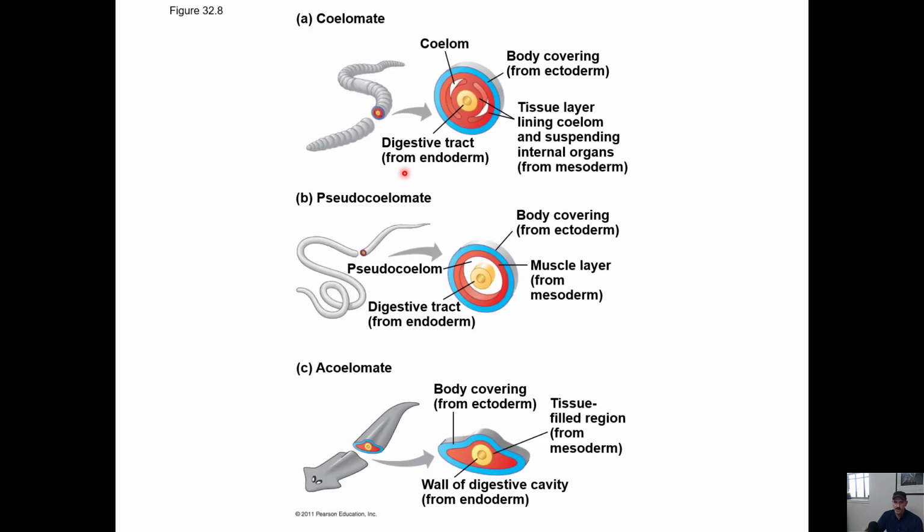This group has a true body cavity. They're called coelomates. And the way you can tell that they have a true body cavity is that they have an outer layer, the ectoderm. They have a mesoderm in here and an endoderm, and the mesoderm and the endoderm are connected by little bridges here, and the body cavity is actually an opening in the mesoderm.